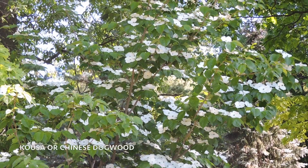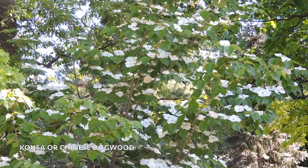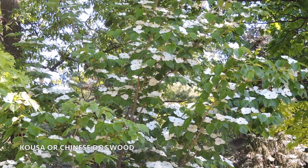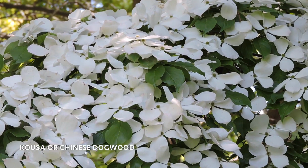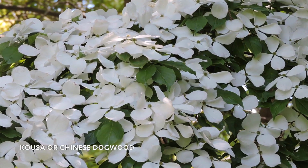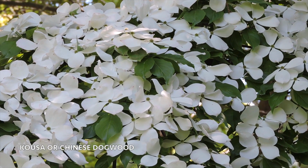This is the Cornus kousa. It's different from the American dogwood in that it blooms later. It starts to come into bud now, and you can see the tiny buds. It will bloom at the end of May and into June and have these beautiful four-petaled flowers.